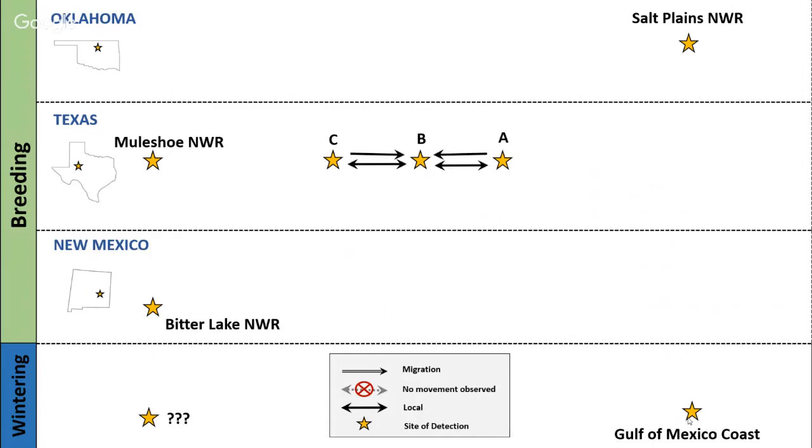We had a lot of movements between Texas lakes. Roughly, I've lost the number, but 30 to 40 movements between these lakes here. So high connectivity. We had some movements between Bitter Lake and Texas lakes. We had one bird from Bitter Lake fly to Lake B and back in under 8 hours. And interestingly enough, if it flew tower to tower, it also flew 62 kilometers per hour. So kind of a coincidence, I think.